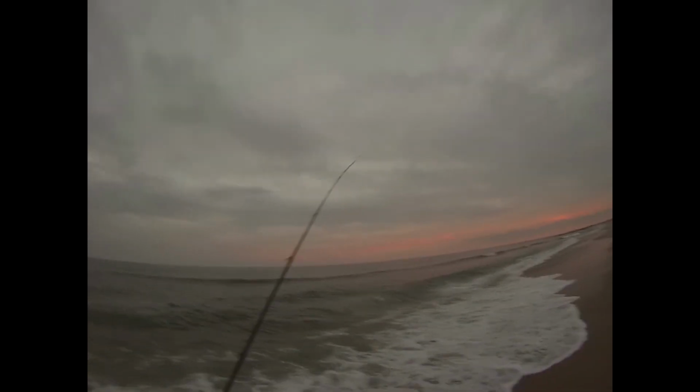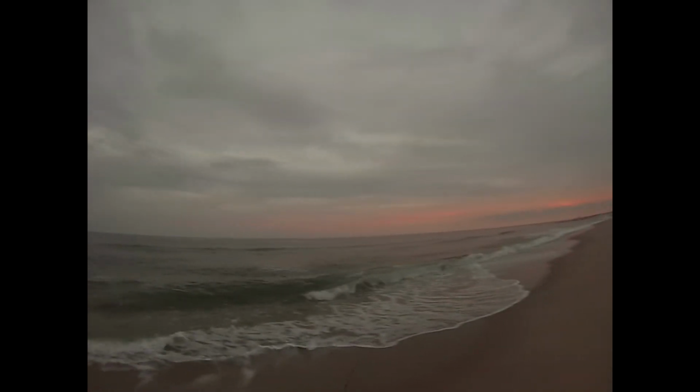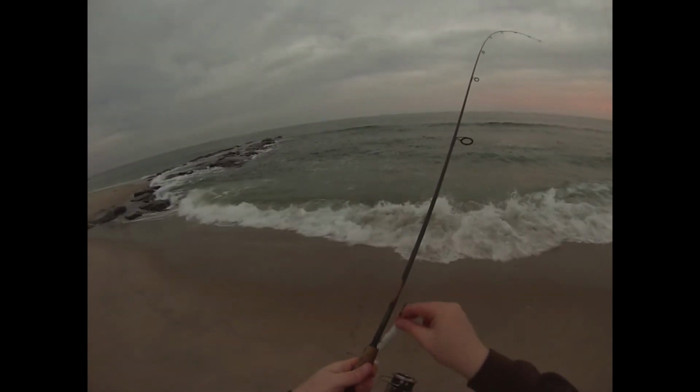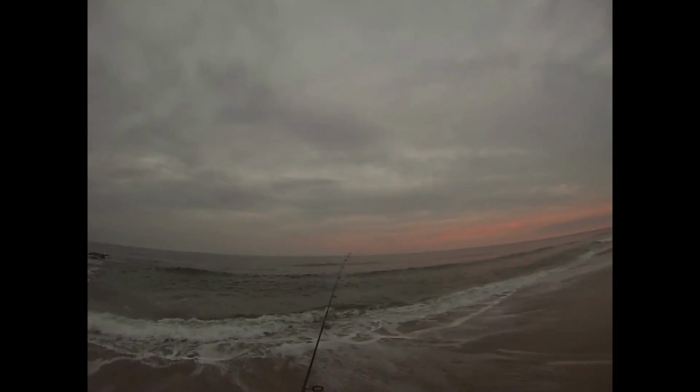Well, after that, I'm kind of tempted to stick around, but I am running out of daylight, so I think I'm going to call it quits. It was a lot of fun today. I was out not even 2 hours and caught a bunch of fish. Nothing big, but on this light tackle, they sure were a lot of fun.